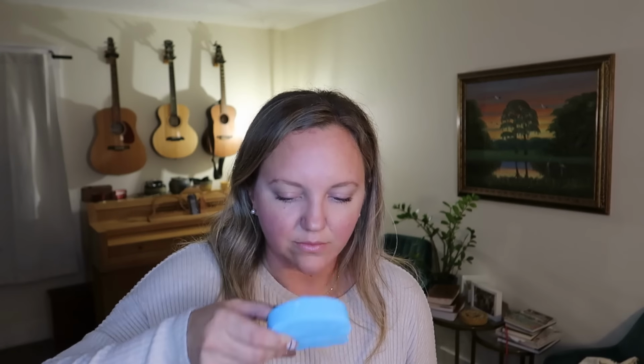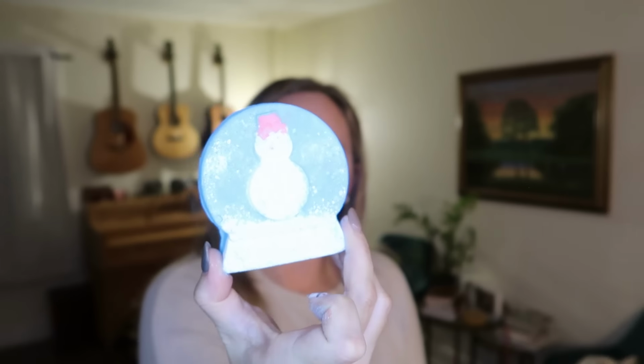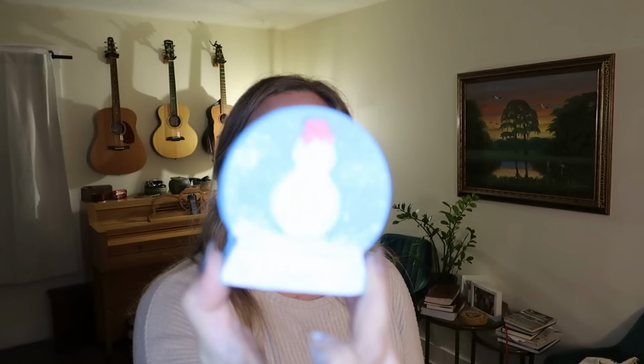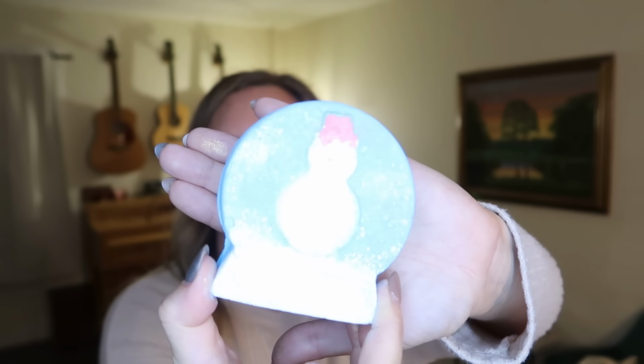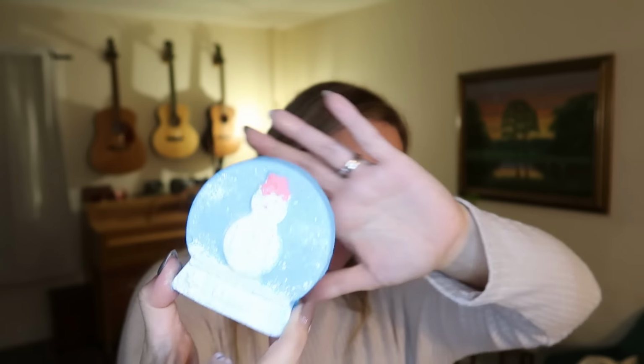Next we have this snow globe. The only problem with filming at nighttime is that we have all of the warm yellow Edison lighting in our house, so it's a little bit difficult for my camera to focus. This one's just for me.